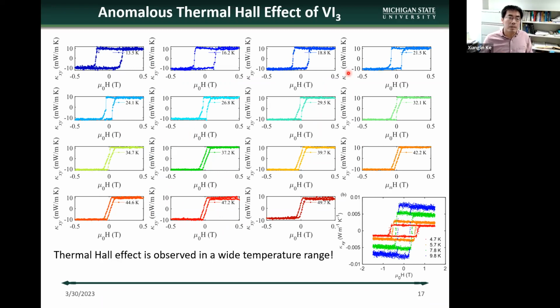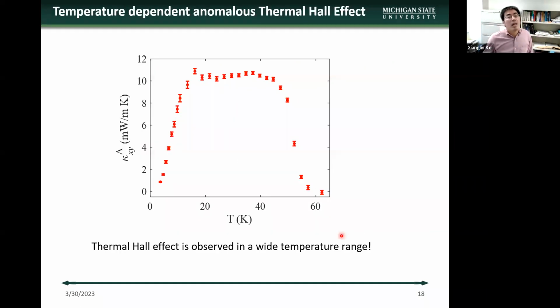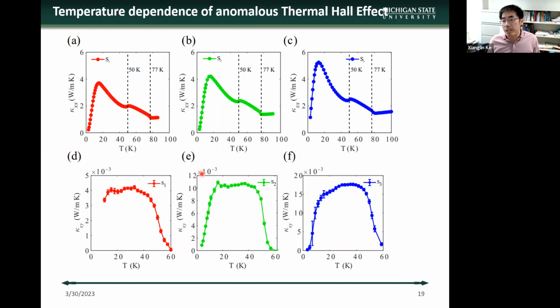So we carried out the thermal Hall measurements at a bunch of temperatures, from low temperature all the way up to a temperature very close to the transition temperature of the system. And again, we see a very nice thermal Hall signal over a wide range of temperature. And from the previous slide, we can extract the temperature dependence of the anomalous thermal Hall conductivity, as I'm showing you here, okay? And we repeated the measurements on a series of many different samples.